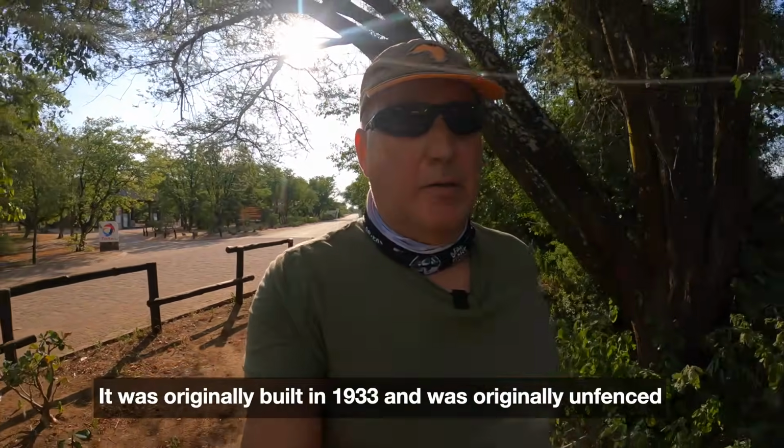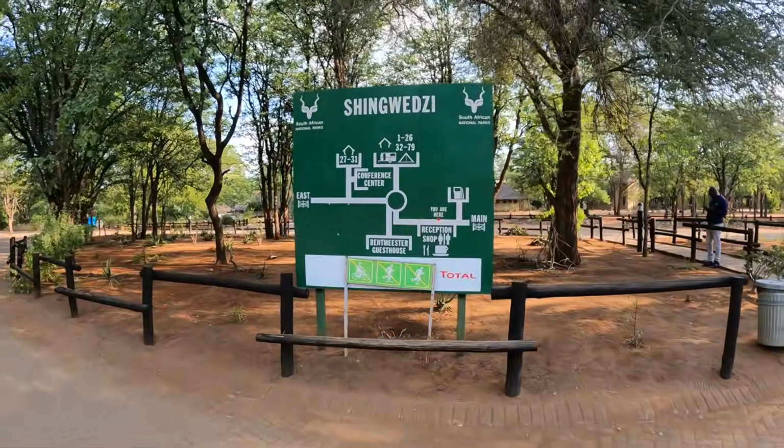Shingwedzi is one of the older rest camps in the Kruger. I will confirm that. I'll stand under correction. It's in the north of the Kruger. It's not the most northerly camp. The most northerly camp is Punda Maria, which is quite a good distance further on. We are just spending one night here.